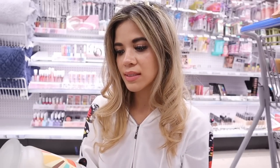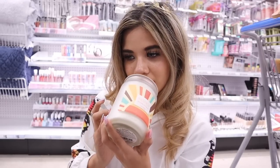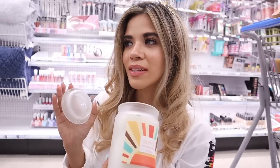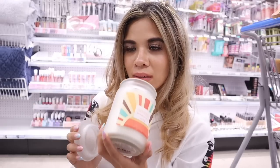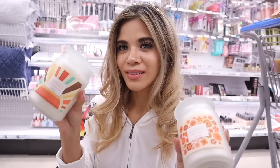And the next one is happiness. So blood orange, which everyone is picking up the most. So let's go ahead and smell it. Yes, it smells like Fanta, like the orange soda. Honestly, it smells really, really good. And it just smells like orange essentials, to be honest. But love these candles. Definitely let me know which one you guys plan on getting.